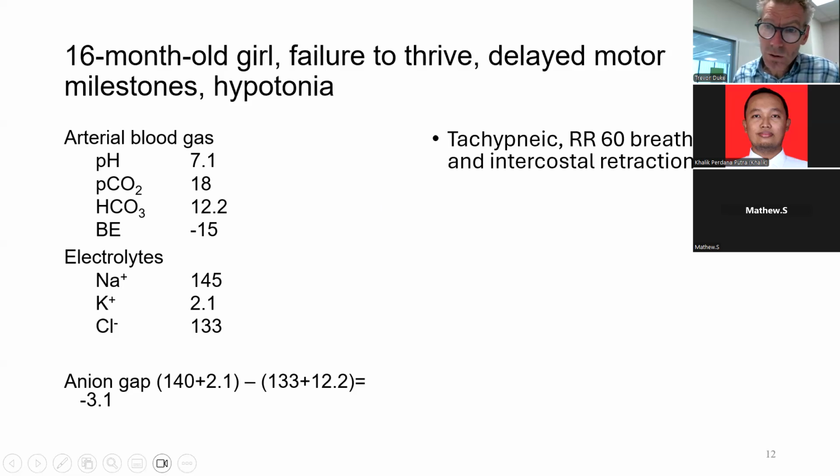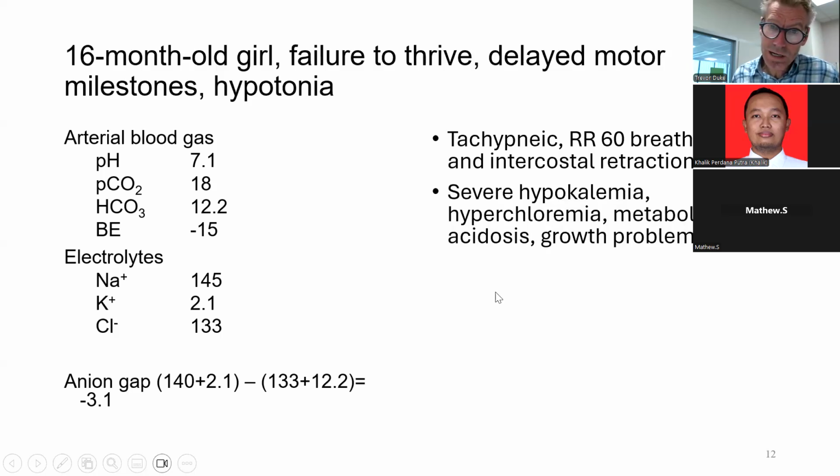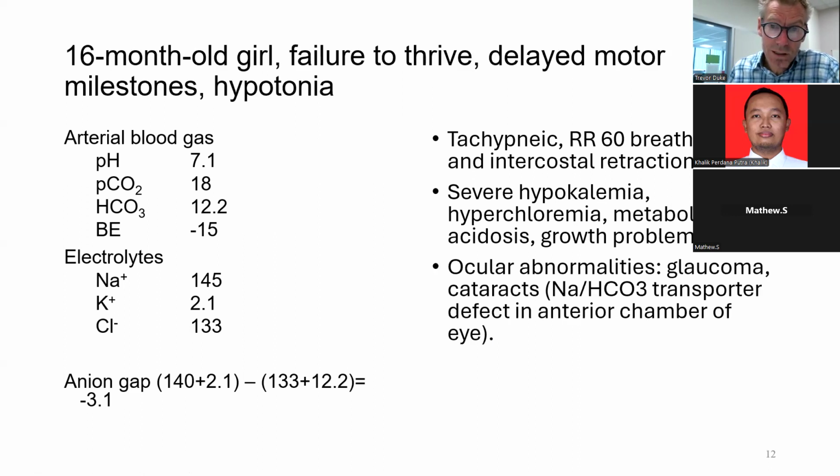This child was quite tachypneic with a respiratory rate of 60 and intercostal retraction. And as I said, severe hypokalemia, hyperchloremic metabolic acidosis, and growth problems. That is characteristic of a child who has renal tubular acidosis. There are some other features which I'll mention shortly.